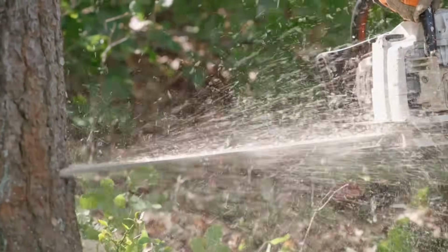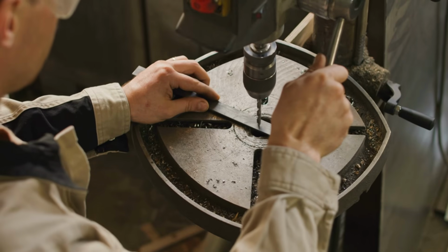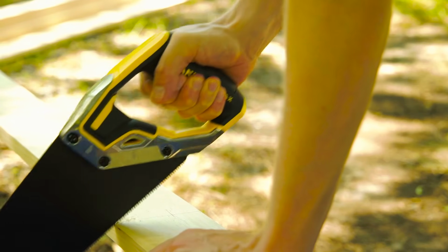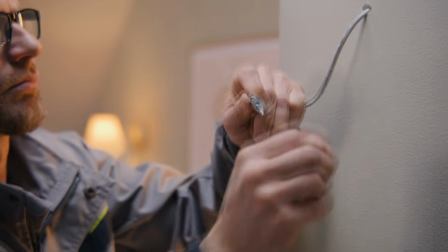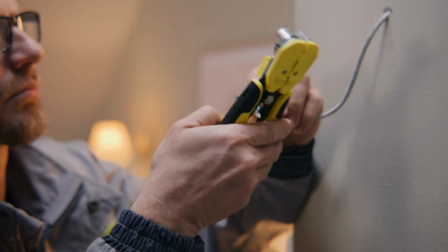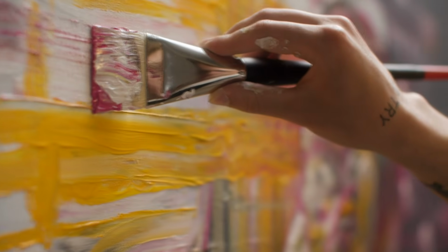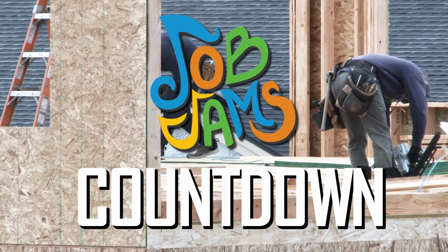Here at Job Jams, we love working with our hands. It's so rewarding to put in the hard work with our hands and to see the job done at the end of the day. So many workers use their hands every day. So today on Job Jams Countdown, we're counting down our 10 favorite hand tools. Job Jams Countdown.